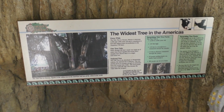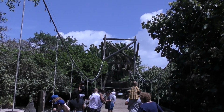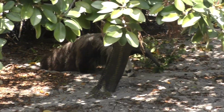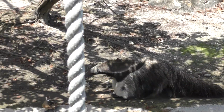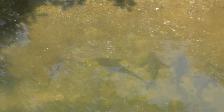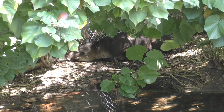Widest tree in the Americas. This is crazy how big they are. I do believe that is an anteater, if I'm not mistaken. What do you think of them? Move out of the way, ducks. We got some little sucker fish down there. Hiding. I think it's trying to sleep.